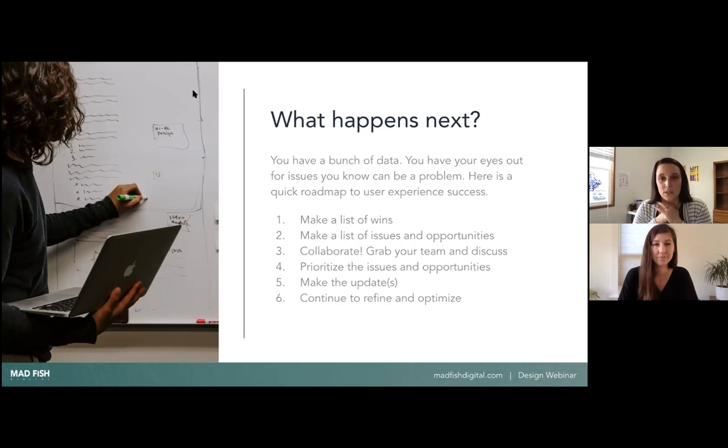I think that helps to know what you can test down the road. If you see that your users really interact with, say, a 3-part icon, use that in other places on your website. Know what your users like.